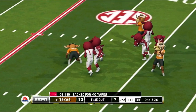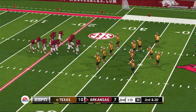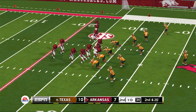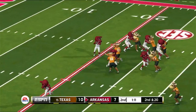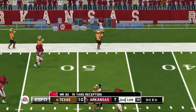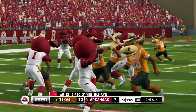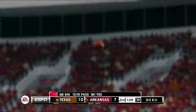And he's sacked. You can't take sacks like that as a quarterback. You just can't. If you can't find a receiver, get out of the pocket and throw the ball away. Lets it fly. Steps out of bounds. The 47-yard line. You know what? After a play like that, I wouldn't be the least bit surprised if they went to the air again.